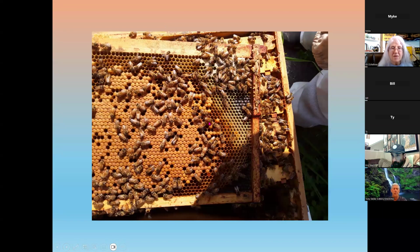Can I ask a question? Okay, this is close. Here, wait, this is it. Right around here. There's not very much of it, but right on the edge of this is an area where they're mixing the pollen. There's a red.